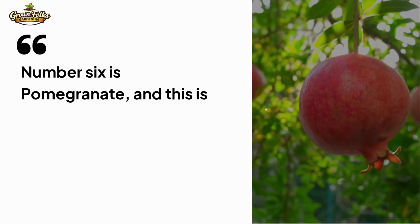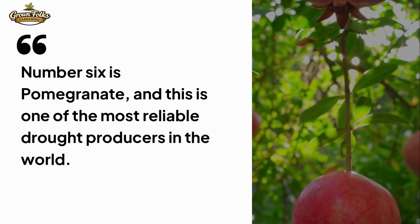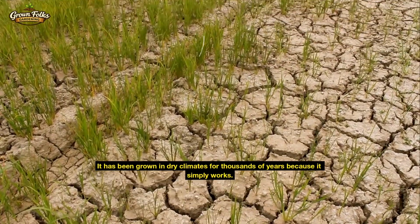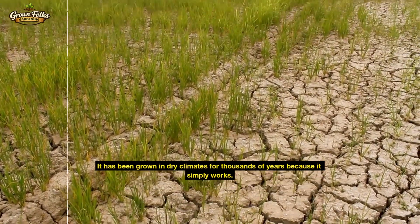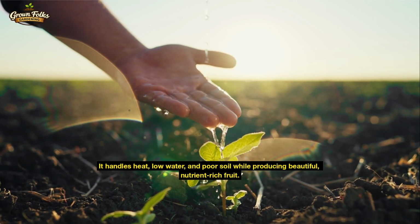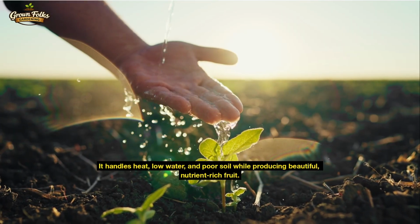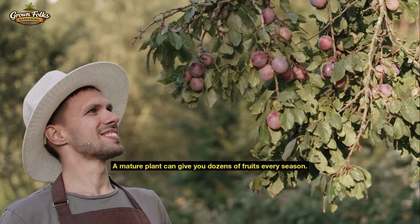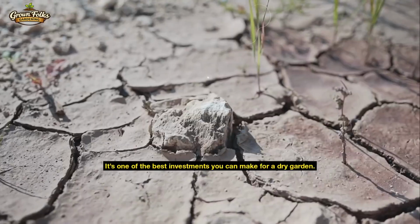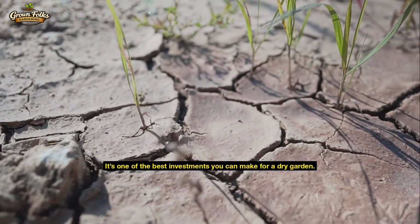Number 6 is pomegranate, and this is one of the most reliable drought producers in the world. It has been grown in dry climates for thousands of years because it simply works. It handles heat, low water, and poor soil while producing beautiful, nutrient-rich fruit. A mature plant can give you dozens of fruits every season. It's one of the best investments you can make for a dry garden.